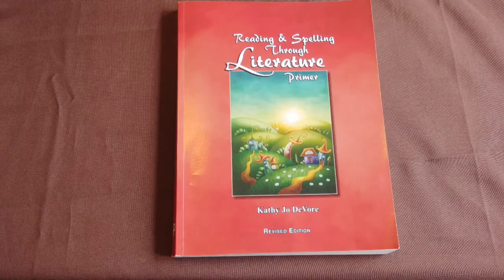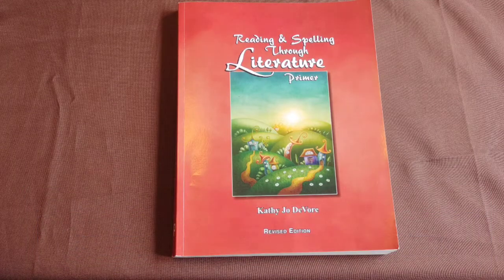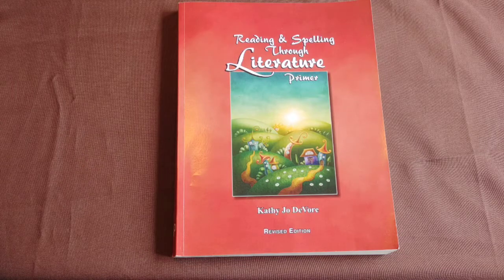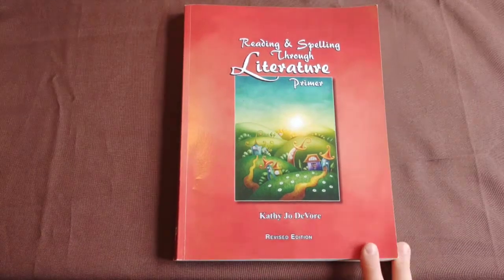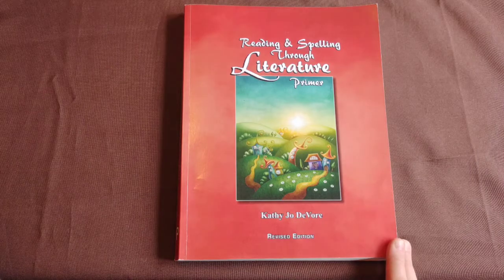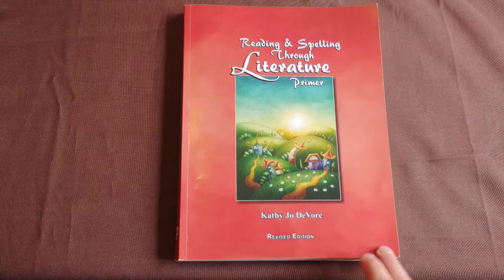For English, learning to read, we're going to be using Reading and Spelling Through Literature, the primer by Cathy Jo DeVore. I looked at loads of good phonics programmes, and it came down to 3. There was Treasure Hunt Reading, which is completely free online. It includes videos and everything. Really good programme. And then Read Write Inc.